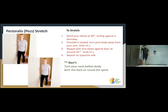15, 14, 13, 12, 11, 10, 9, 8, 7, 6, 5, 4, 3, 2, 1. To come off of this, turn back slowly and then ease your arm down. We're going to do the same thing, slightly lower this time. So you're going to have your arm resting against the door at about 30 degrees this time. So have your wrist pushing into the door.